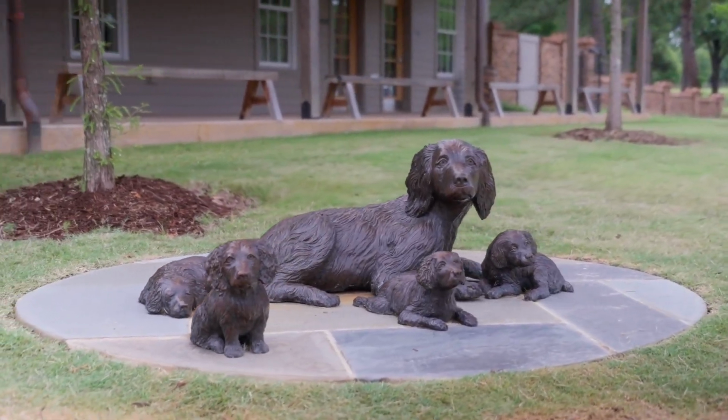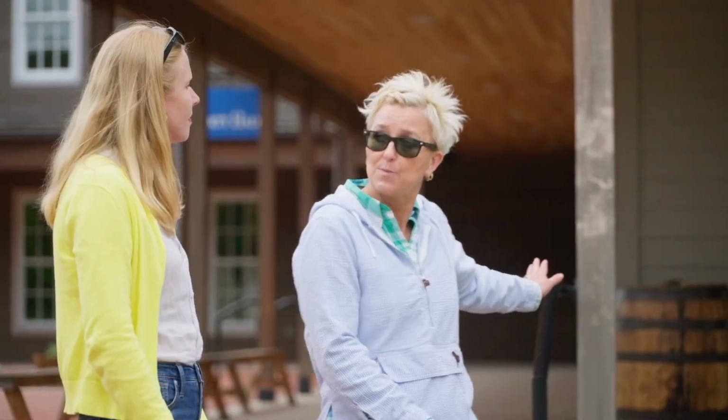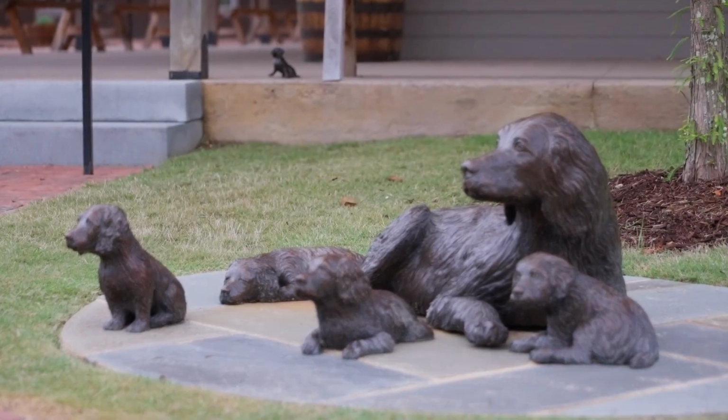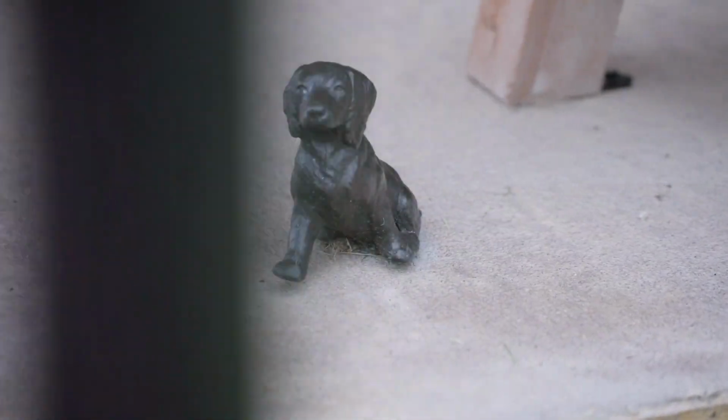Yes, this was commissioned by the city with Mary Day's Boykin Wortley. She did the small statues for me at the Boykin Spaniel Society, and then the city purchased extra that they made into this puppy hunt that we're going to go on. So that's one of the first ones right there.